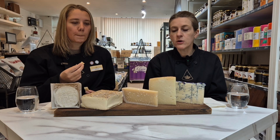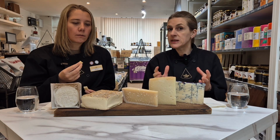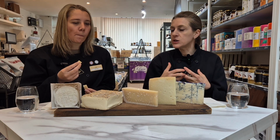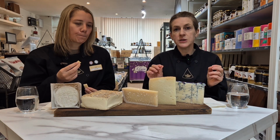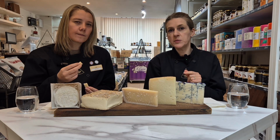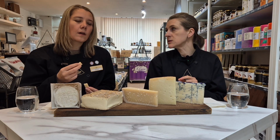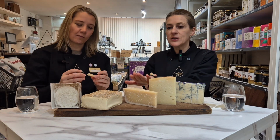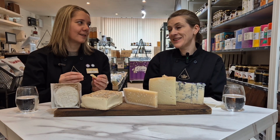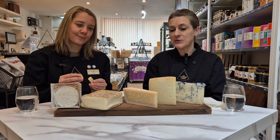Now, because it is so imitated today, there are a lot of laws and regulations around making proper Parmigiano. So it is the only Italian cheese that has to be matured for a minimum of 12 months. So this Parmigiano is matured for 40 months. 40 months, okay. Isn't that incredible? That is pretty incredible.